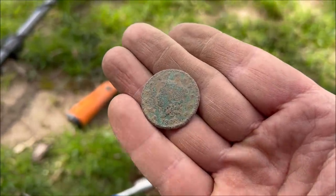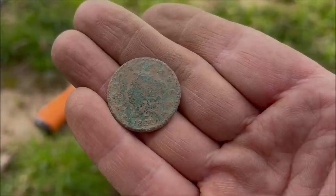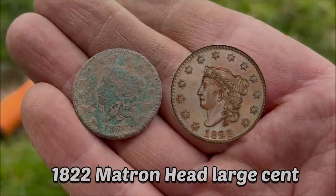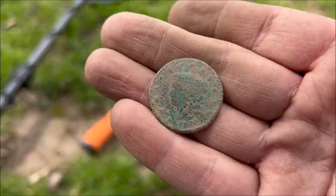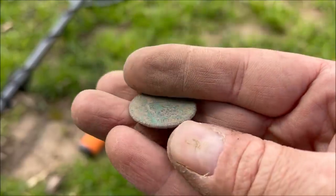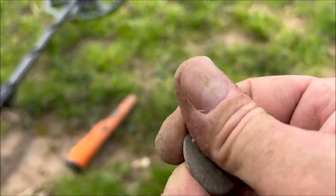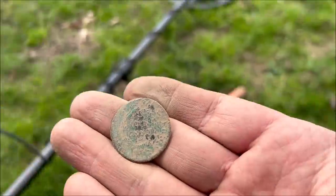And she's a beaut. It is. It's no Nova Constellatio, but it is a cool one in the sense that it's an 1822 matron head. But if you can see the serif, that font of the twos, they're so swirly and whirly. And all those early words, but I love the 22. It's the prettiest date there is. And you can see the head, you can see all the stars. You got something? And Doug's giving me the silver signal. That's the silver signal. All right, that's my coin.